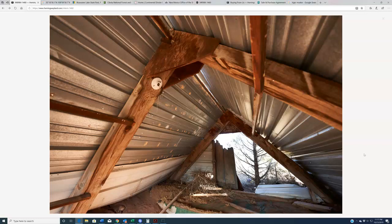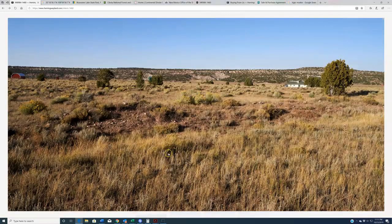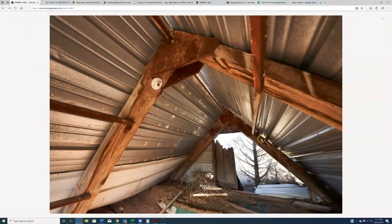So you can keep it for yourself, you can use it for scrap metal, you can sell it, whatever. But the point is that it comes with the property. And if you're saying to yourself, hey, Hemingway Land, why don't you get this junk cleared up? Well, here's the thing, people. This is the advantage, okay?